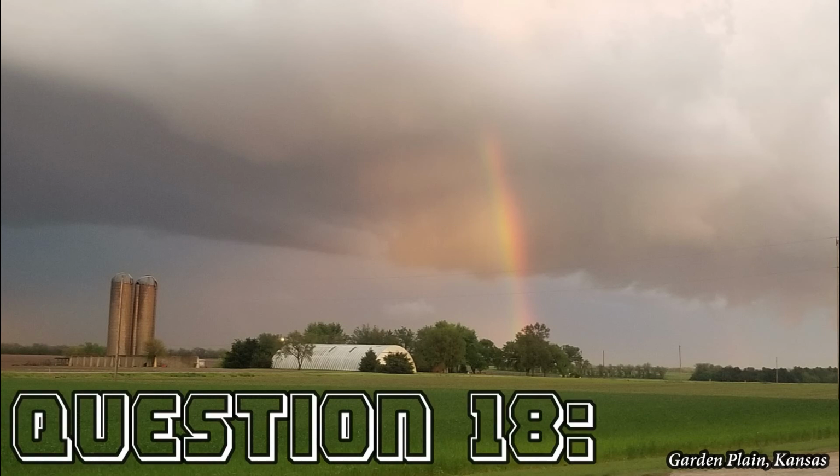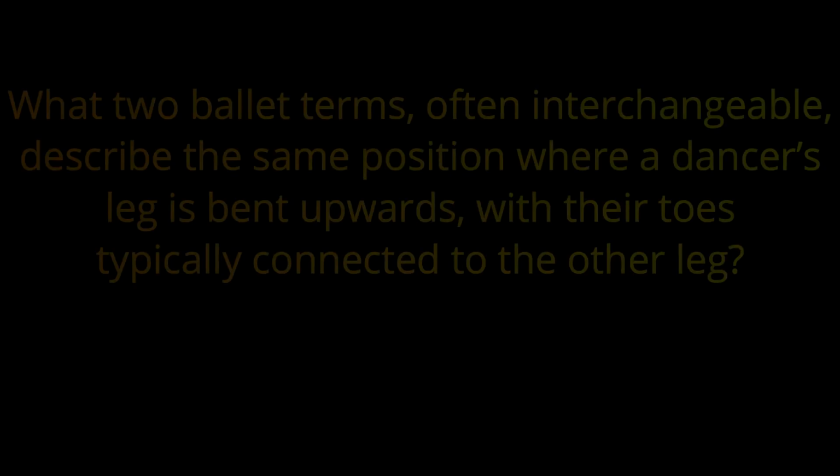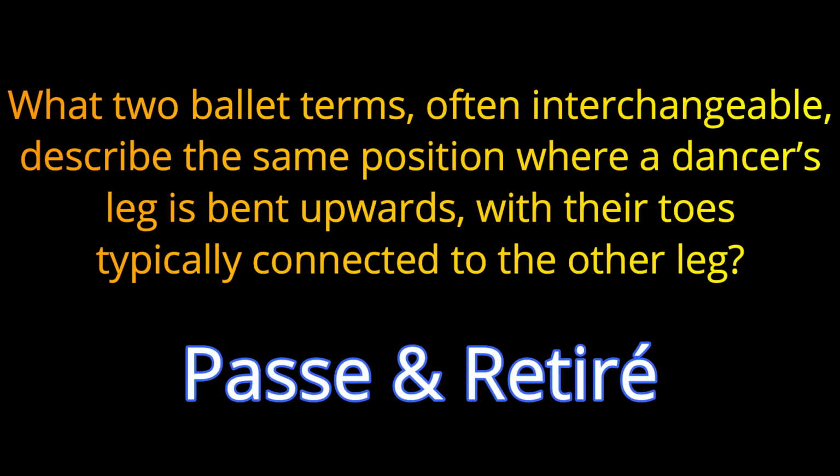Question 18. What two ballet terms, often interchangeable, describe the same position where a dancer's leg is bent upwards with their toes typically connected to the other leg? The answer is the passé and retiré.